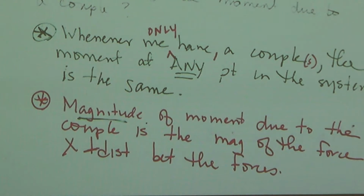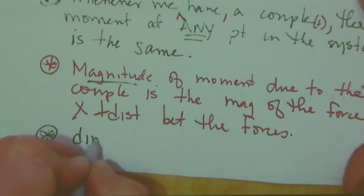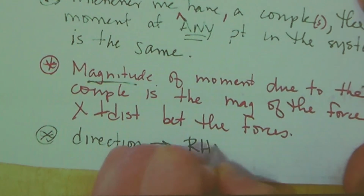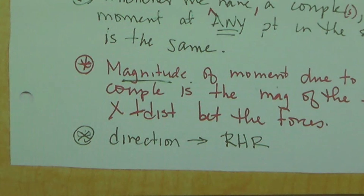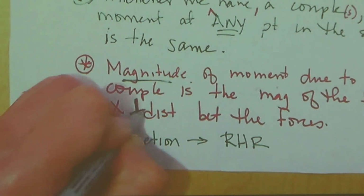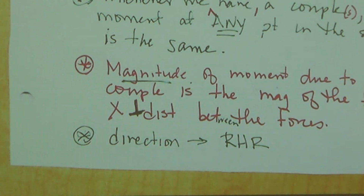Yes. So now a third comment is going to be about the direction. And for the direction, we use the right-hand rule. So let's look at this. What does that say? Sorry. The magnitude of the force times the perpendicular distance between the forces.